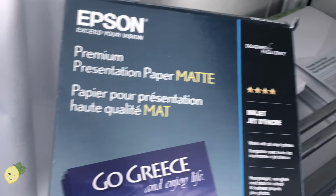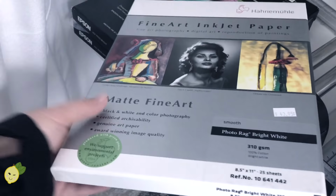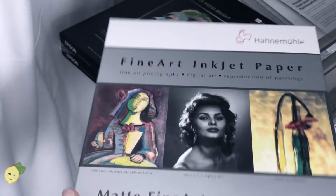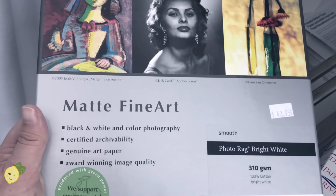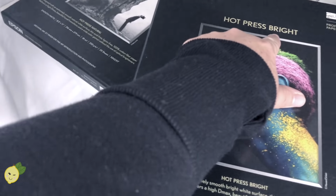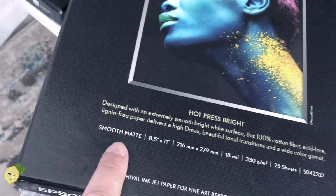I don't use this for prints, but I use it for testing out. It isn't as good as the other ones. It's just extra paper that I had. This is awesome paper, but as you can see, it was $44, but I wanted to test it out. It's really nice, but I didn't notice that big of a difference between this one and the Epson. The Epson's maybe $10 to $15 cheaper for the same amount. But the weight of these is really nice. And I usually get the bright. The hot press means that it's smooth paper. The cold press means that it's textured. And you'll see that. And I like the smooth matte.